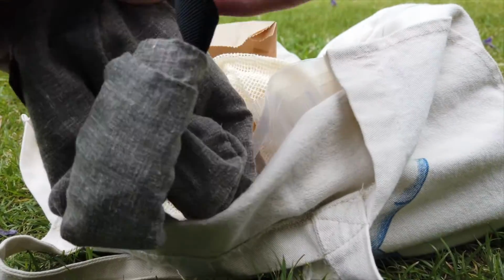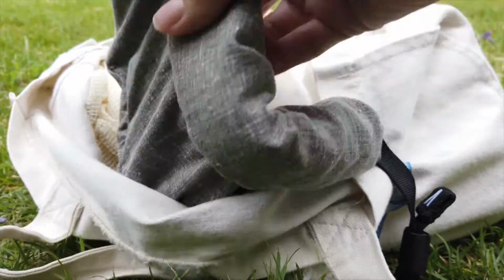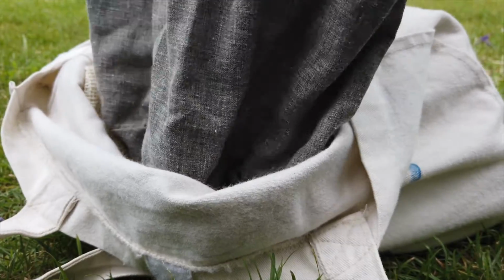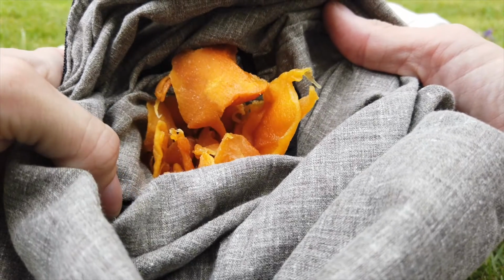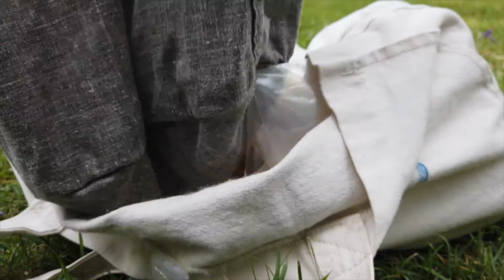Okay, so this is a little hemp bag that we bought that was supposed to be a laundry bag, but we haven't actually used it as a laundry bag. So I decided to use it today when I was just gathering whatever we had in our luggage that we could use to refill. And this one, we got some dried mango, so hopefully Kaisho will enjoy that in his lunch as a school snack.